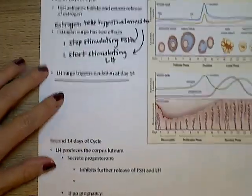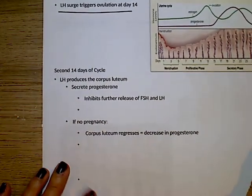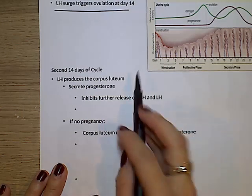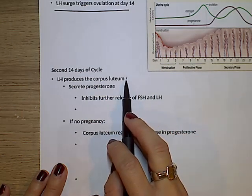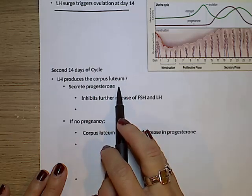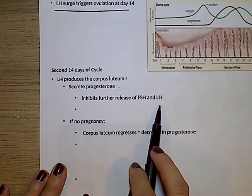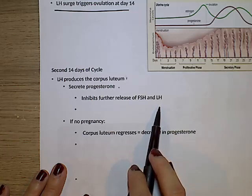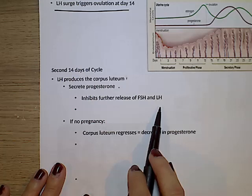So that's the first 14 days of the cycle. Now the second half, second 14 days of the cycle, LH produces the corpus luteum, which is that kind of leftover follicle after ovulation, which secretes progesterone, inhibits further release of FSH and LH. This will also cause a thick mucus to form on the endometrium to catch the egg if there is a pregnancy.